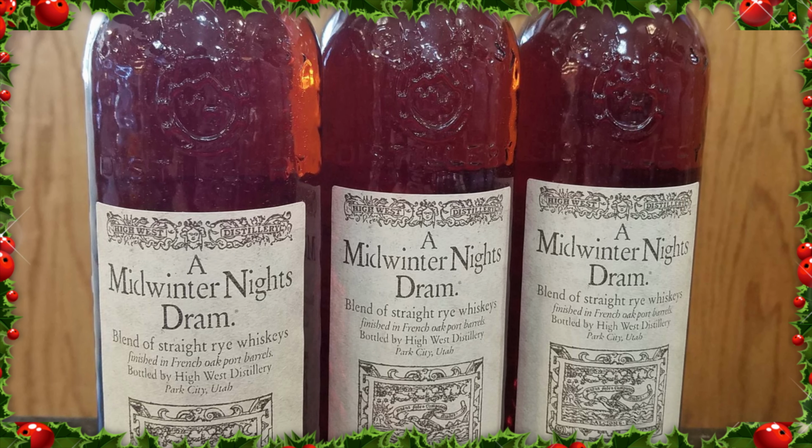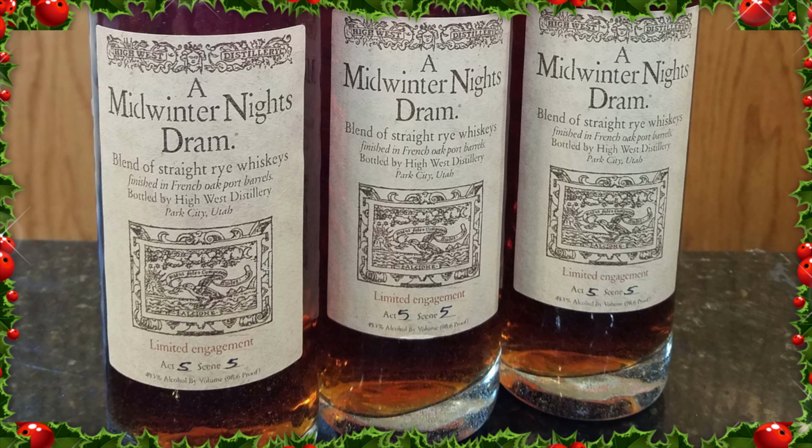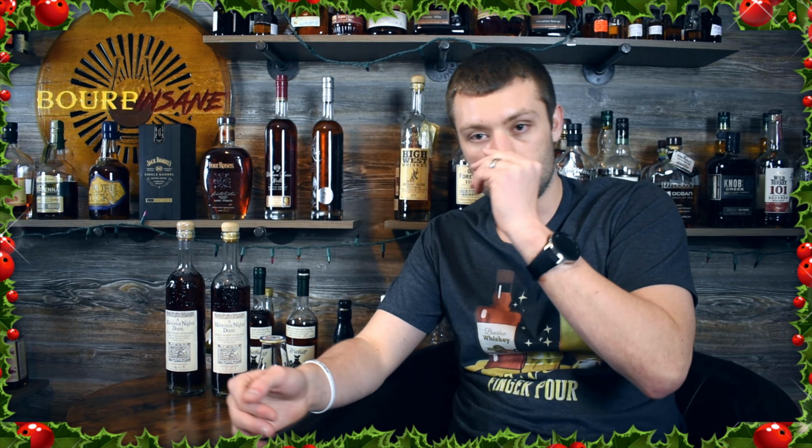Mash bill on this, they use a 95/5 blend from MGP, and then they also have an 80% rye, 20% malted rye from their own stock that they're using now. As I mentioned, they're starting to incorporate more of their own stuff. Last year with Act 6, that was the first time they put any of their own juice in. This year has a little bit more of their own, theoretically.